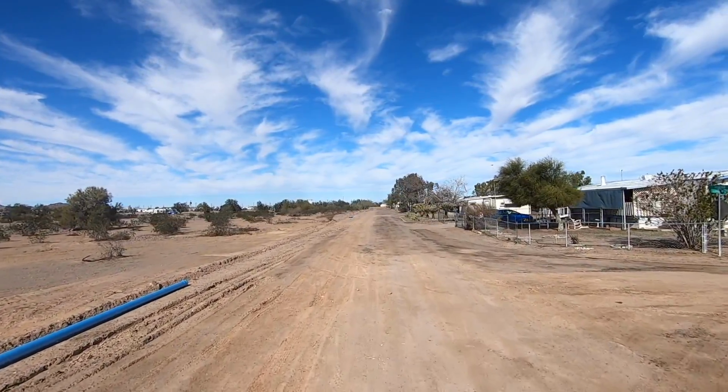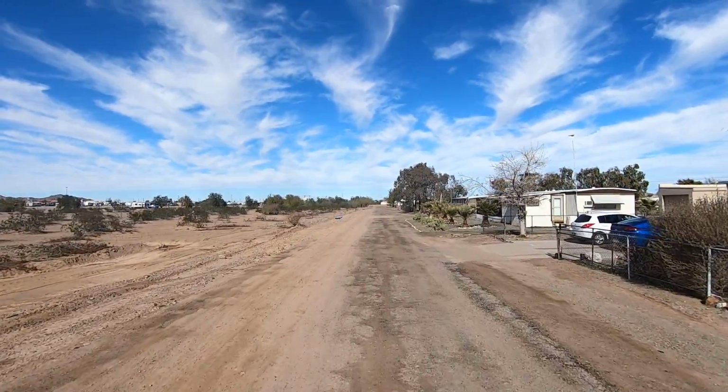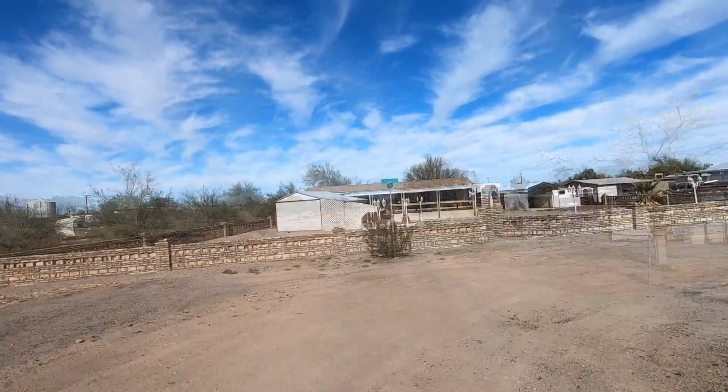Alright, now you're seeing it here first, your view from Kuehn Mountain. This is actually the community of Kuehn Mountain right here.